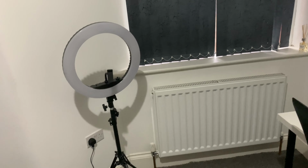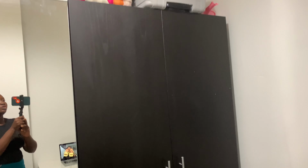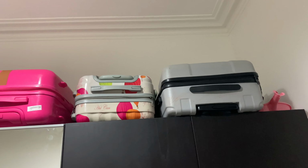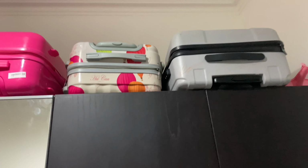So this is what it looks like. I have my ring light over there. And this is my wardrobe. I have my three boxes. I have four boxes actually. So three boxes here. Inside here, I have the other box inside. That's the big box there.